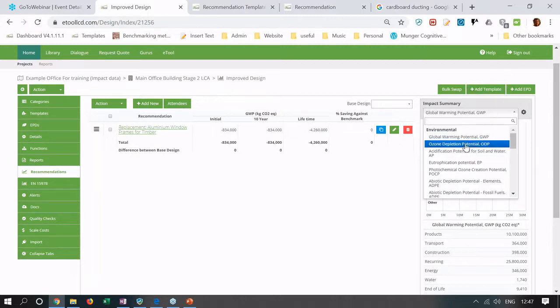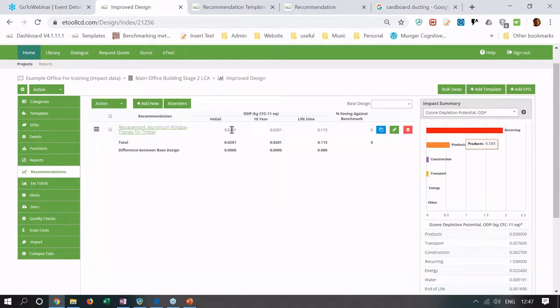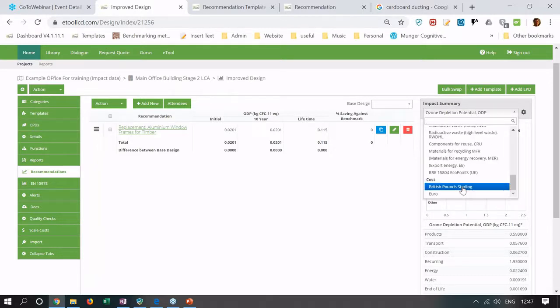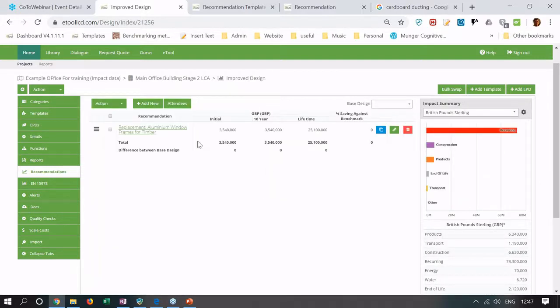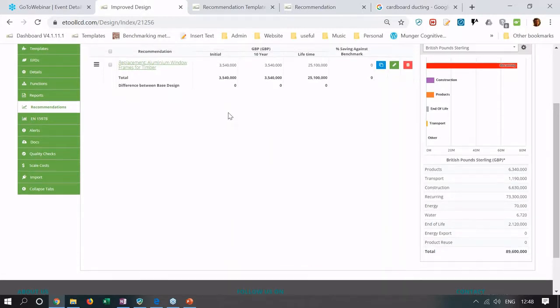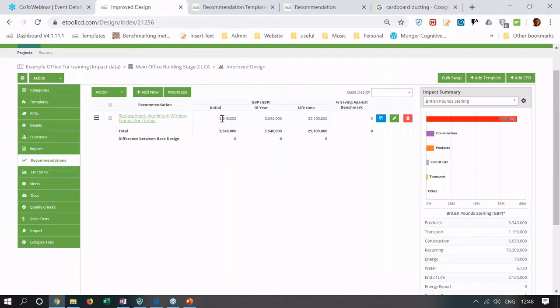Looking at CO2 savings, jump into ozone, and we see that there's actually a slight increase in ozone impacts compared to aluminium. Let's see what the cost is looking like. Slight increase in cost there as well. 89 million, and fairly significant increase in costs actually. Timber windows are more expensive than aluminium generally, and will be over time. But start to factor in the price of carbon, which is being talked about more and more at the moment, and we might see some really interesting results there.